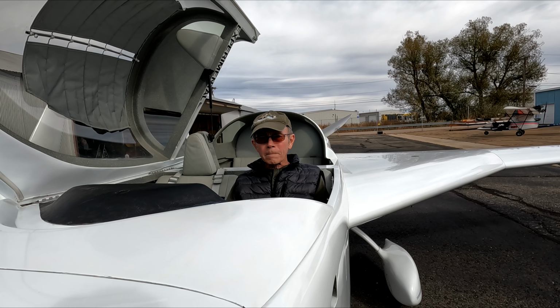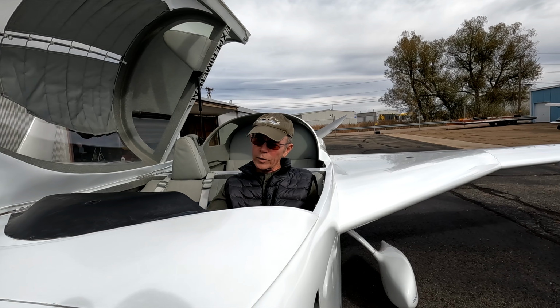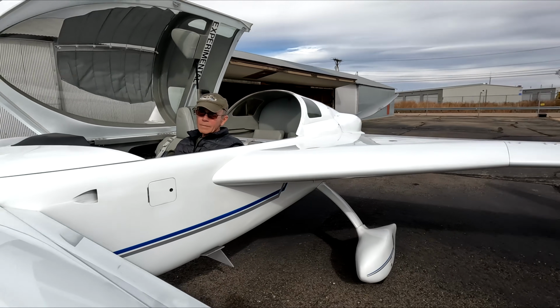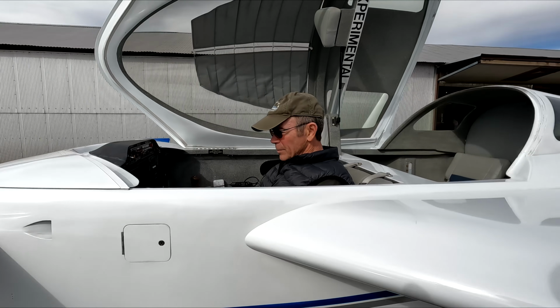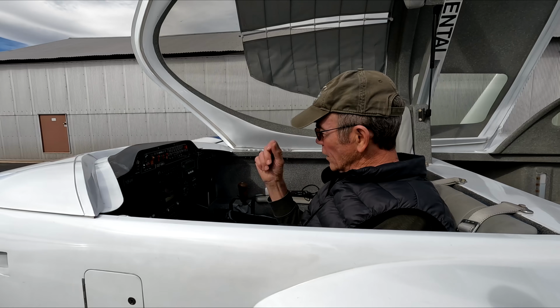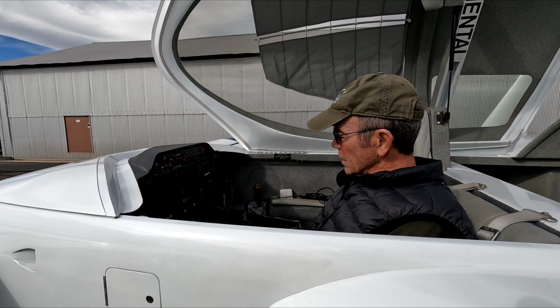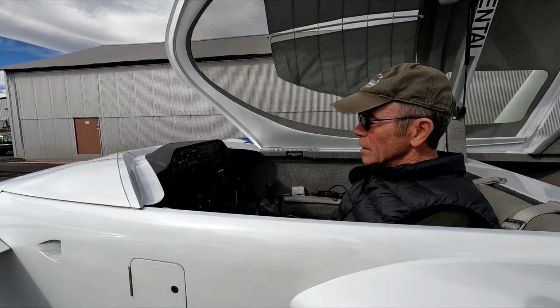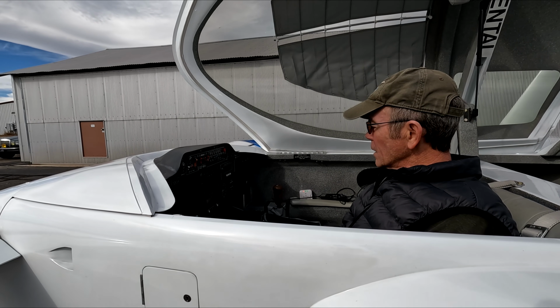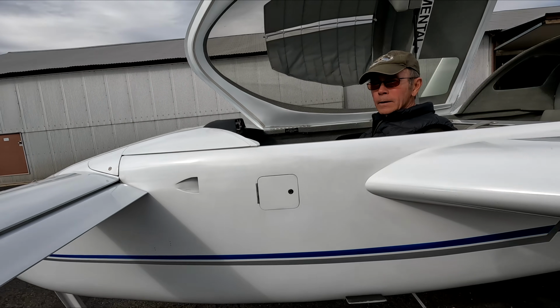What would you say your burn rate, your cruise would be? At cruise, I burn about 7.3 gallons per hour. 7.3, okay. And some people burn more, and they probably get a little bit more power out of it. For whatever reason, I go lean of peak, and it's something you can do with fuel injection. And you started building this plane in 96?